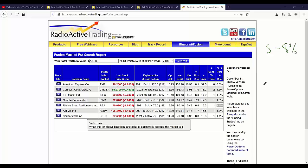the position. But the monetary risk of the married put should only represent 1 to 2% of your total portfolio value. So if you do take the full loss, you still have 98% of what you started out with to invest of the portfolio. Yeah, you lost 5% on the position, but you only took your portfolio down by 2% monetarily. That's the idea. That's that second layer of protection that's talked about in the blueprint.